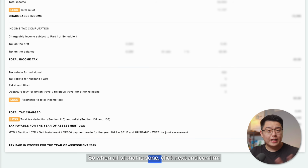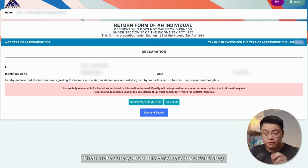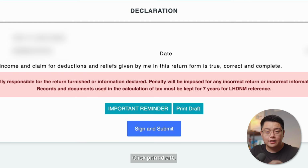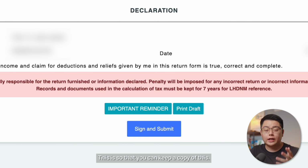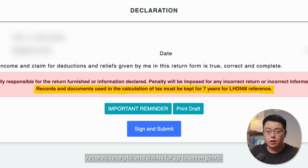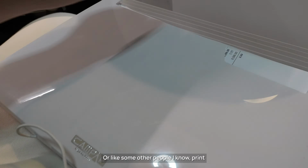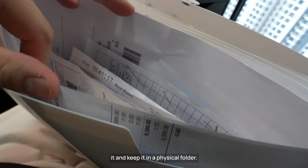So when all of that is done, click next and confirm all your information and the date is correct. Then make sure you do this very important step. Click print draft. This is so that you can keep a copy of everything that you have filed to LHDN. And remember, LHDN have the right to check your records, receipts and claims for up to 7 years. So make sure they are all in place where you can remember. In my case, I keep them all in one folder, or like some other people I know, print it and keep it in a physical folder.